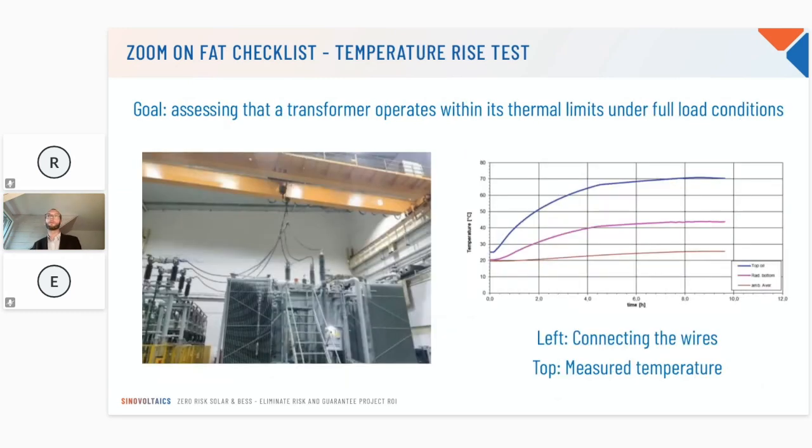Okay, then we have the temperature rise test. So kind of related to the insulation oil, as oil is used as the heat dissipation fluid. Here, you'll need to make sure that the temperature stays under the normal conditions when the transformer is working normally. So here, directly at the factory, we'll connect the transformer and we'll run this test, and we'll check the temperature of the oil at different parts of the container.